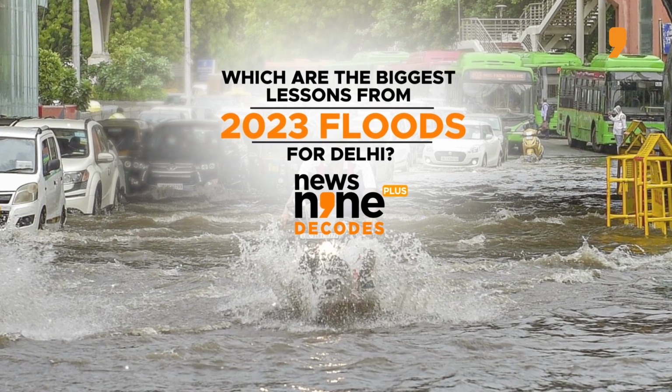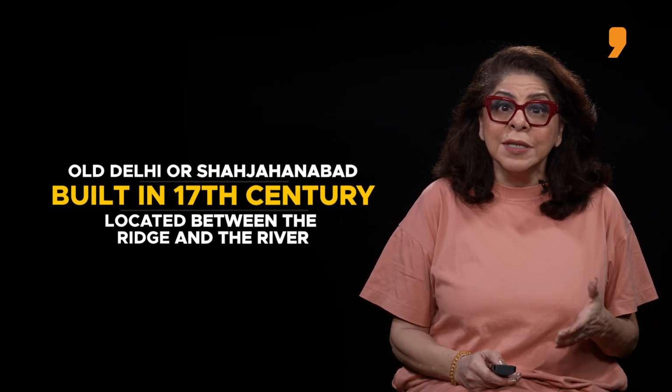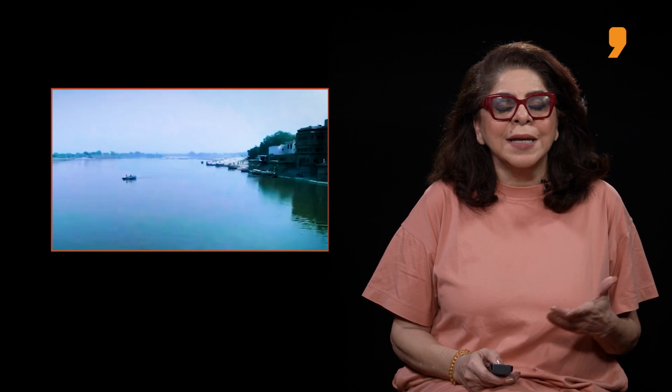News 9 Plus decodes. To understand why Delhi gets flooded, one must understand the city's topography. Delhi has two important geographical features. One is Yamuna and the second is the ridge. Old Delhi, or Shahjahanabad, that was built in the 17th century, was located between the ridge and the river. The river was important for drinking water, drainage and flood control. And the ridge was very important because it provided the slope for drainage. Even the British chose Raisina Hills as their headquarters.